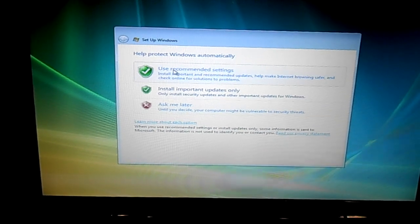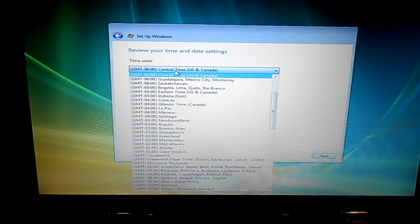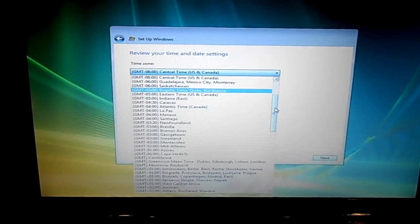And then I'm going to use the recommended settings here. I'm going to set my time zone.